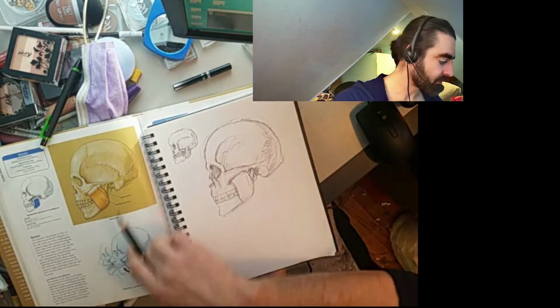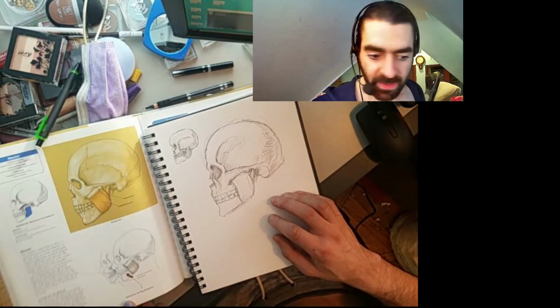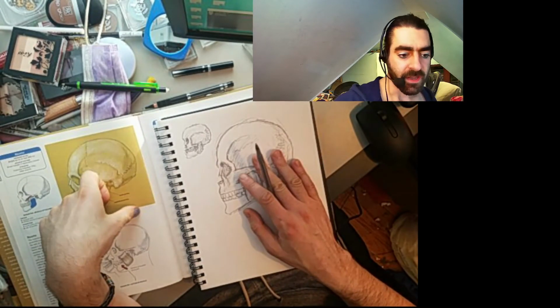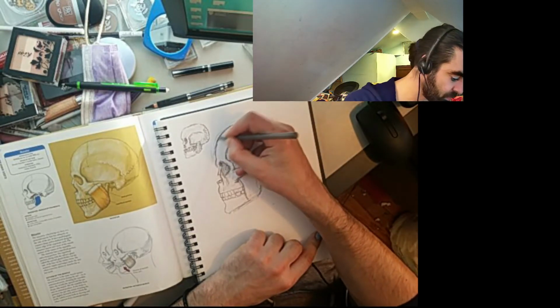The squiggles are going to be the last thing I put in. I always lose my pen. Where do I put the pen? The pencil drawing is good enough for me.